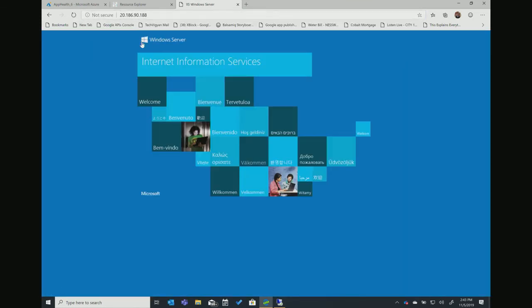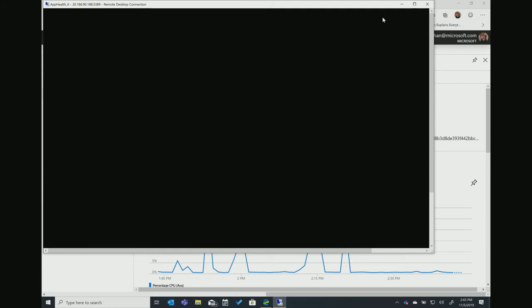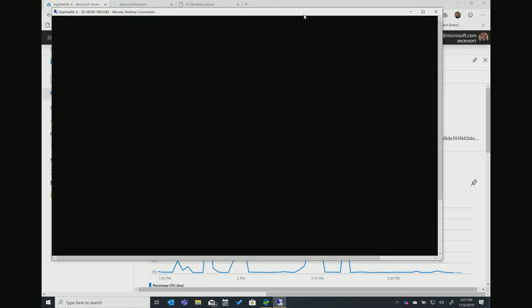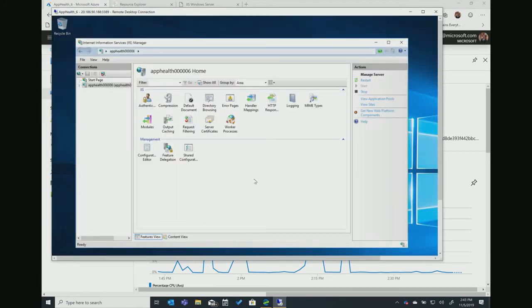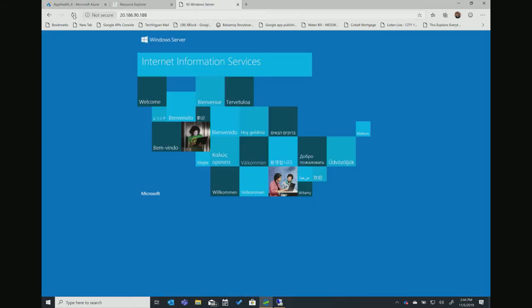That would be your application up and running, and I want to simulate a failure, so I'm going to go to the machine here, and I'm just going to stop IIS, and this is simulating a failure of the web server. And of course, if we go to the machine and refresh, we'll see that it's down.